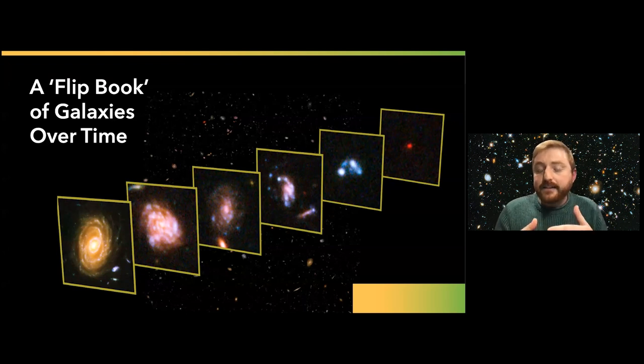By viewing galaxies in the universe at different distances and thus different eras, Hubble and other telescopes have shown us that galaxies change over time. They grow, collide, and merge with each other, as we saw in the simulation movie. In this flipbook, we are seeing galaxies as they looked at various times in the history of the universe, from very early times at the right to close to the present day at the left.